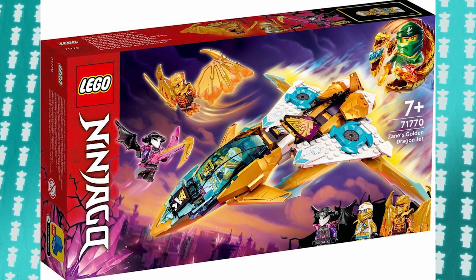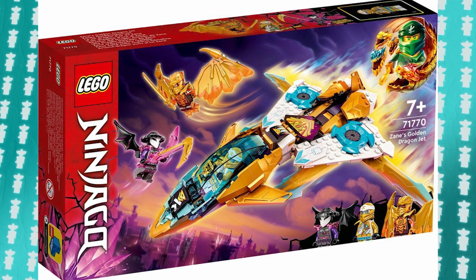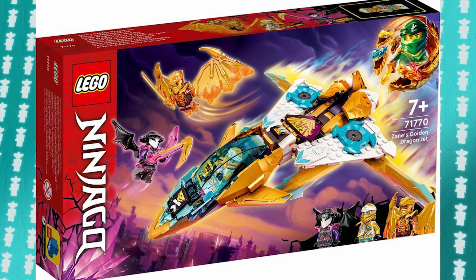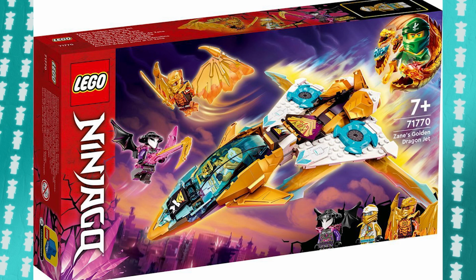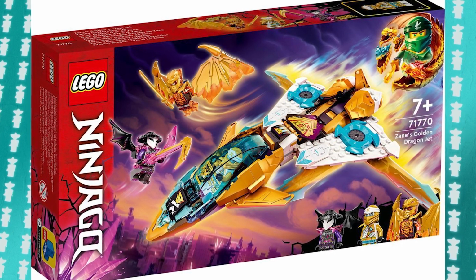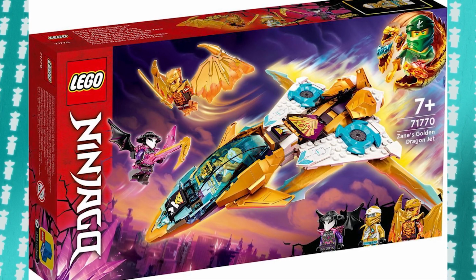And I will say, for a jet, it's alright. It's kind of got the same feel with Jay's jet, Kai's jet, where it's pointing down, but the wings do feel like Jay's jet. So, not a bad jet. It's a Zane vehicle. I'll take it. I just realized every ninja has a vehicle in this season as well, so that's pretty cool. Except for Lloyd. He's got a dragon, which we'll see in a bit.